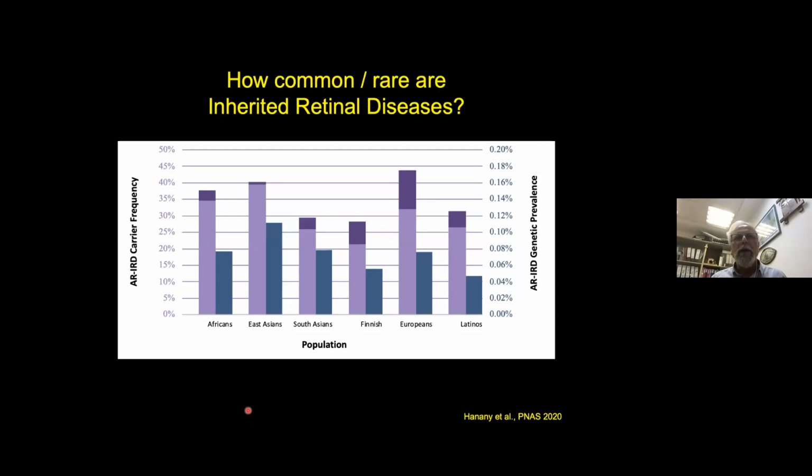Then we tried to estimate, based on these variants, what percentage of the population are carriers and how many are expected to be affected by the disease. As you can see here in these purple bars, for each of the populations that we studied, about one third of the human population worldwide are expected to be carriers. It's an enormous number of 2.7 billion individuals that are carriers of recessive retinal mutations. And the expected number of affected individuals is over 5 million.